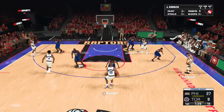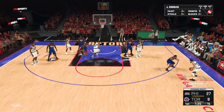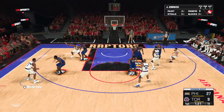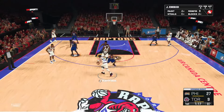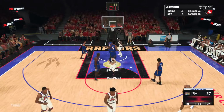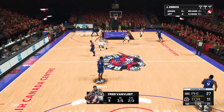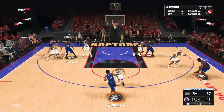We'll see what happens. Carter kicks to VanVleet. A pass to McGrady. Back to VanVleet. Six to shoot. And he drops in the layup off the glass. This period, they're feeding him, and he's feeling it. Pass to Lynch.